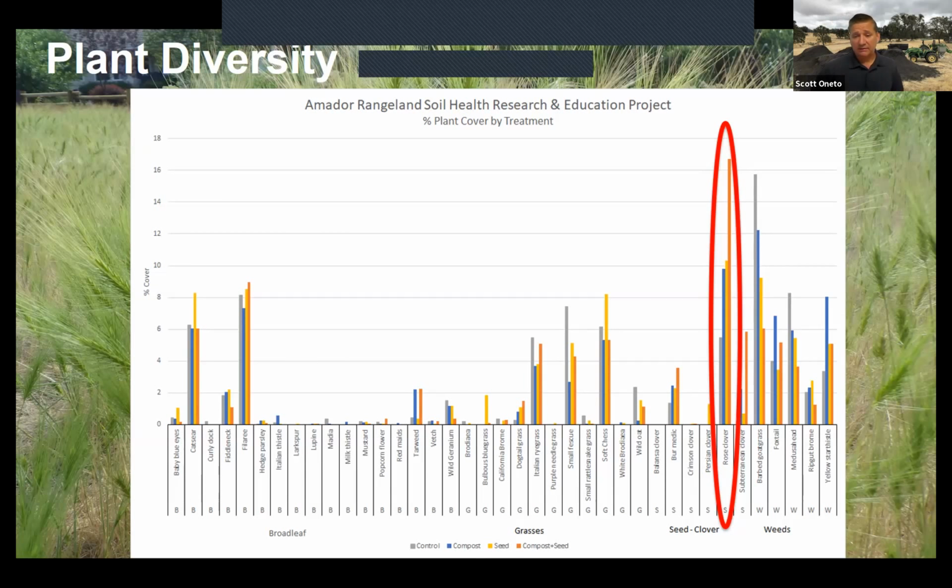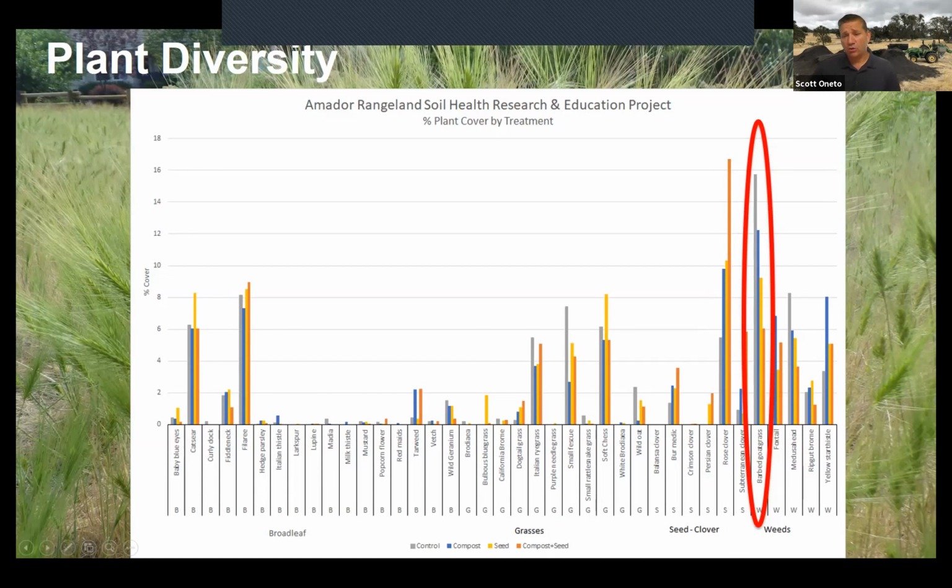And then we focus here on this last category, which is the weeds. So these are the noxious weeds that I was really wanting to see what their response was. And the ones that I'd mentioned before that we're interested in are barbed goatgrass, foxtail, ripgut brome, medusa head, and yellow star thistle. And you can see with barbed goatgrass in the control plots, we have significantly more barbed goatgrass than if you go down here to the compost and seed.